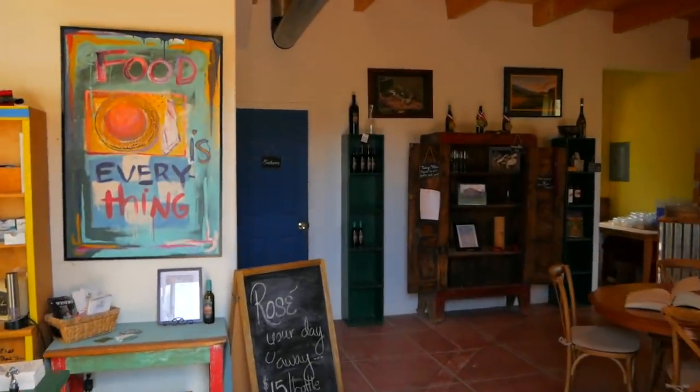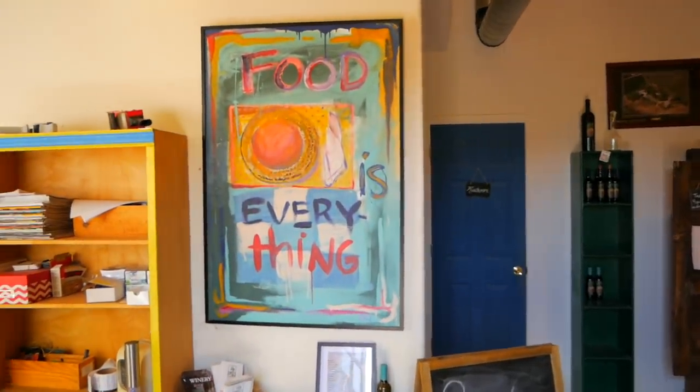So we were driving down the road on our way to do a hike, and we saw a winery right by the trailhead. So figured we'd come in and see what kind of awesome wines Colorado has.